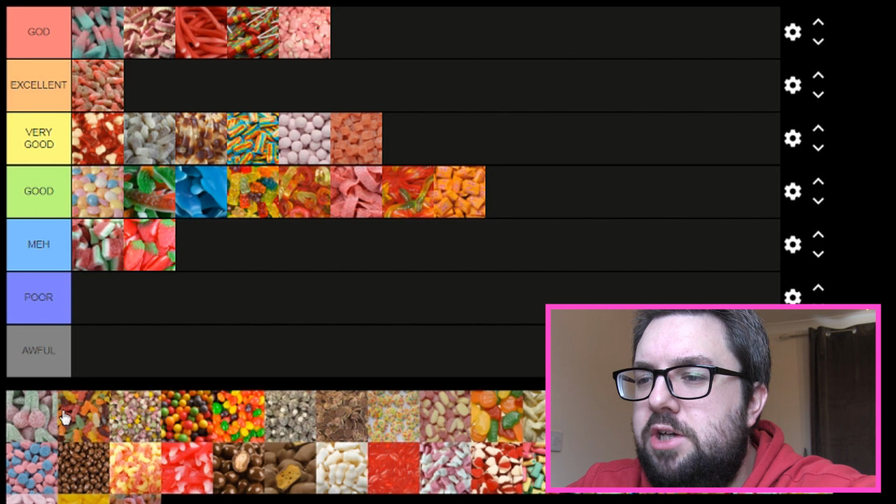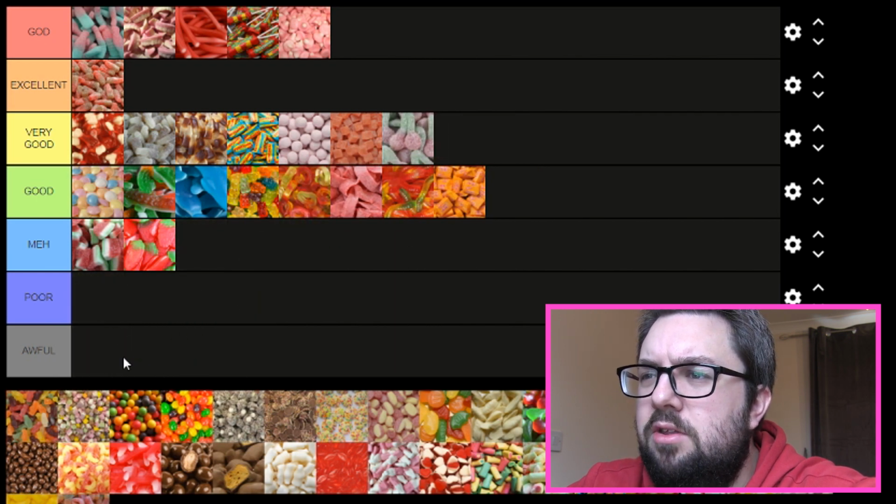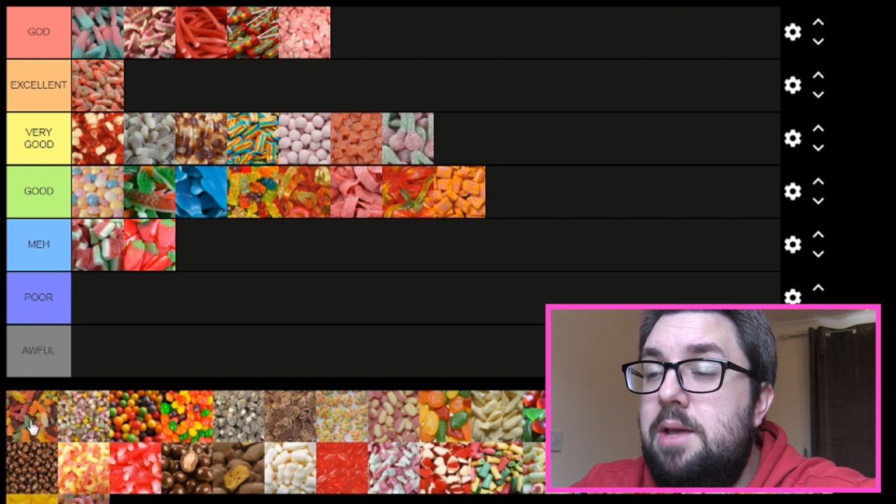Sour cherry gummies. Yeah, very good. Like I say, I'm not really into the sour stuff so much, but I like the flavour of those cherry gummies.